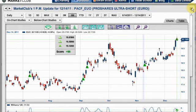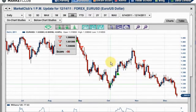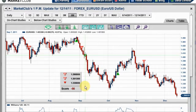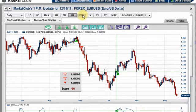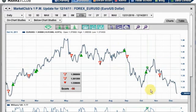Let's go to our portfolio and take a look at the real euro US dollar cross. This is the spot market, trading right now, live and up to date. As we can see, it's a minus 90, a strong downtrend. The ProShares Ultra Short Euro is, of course, the inverse, meaning when it goes up, the euro goes down. So let's take a look at this market. The one thing we've been pointing out, and let's scope this out a little bit further to give you a sense of where we are, on a close only was basically the 132 level. We closed below that a couple of days ago, and you can see we're moving down.